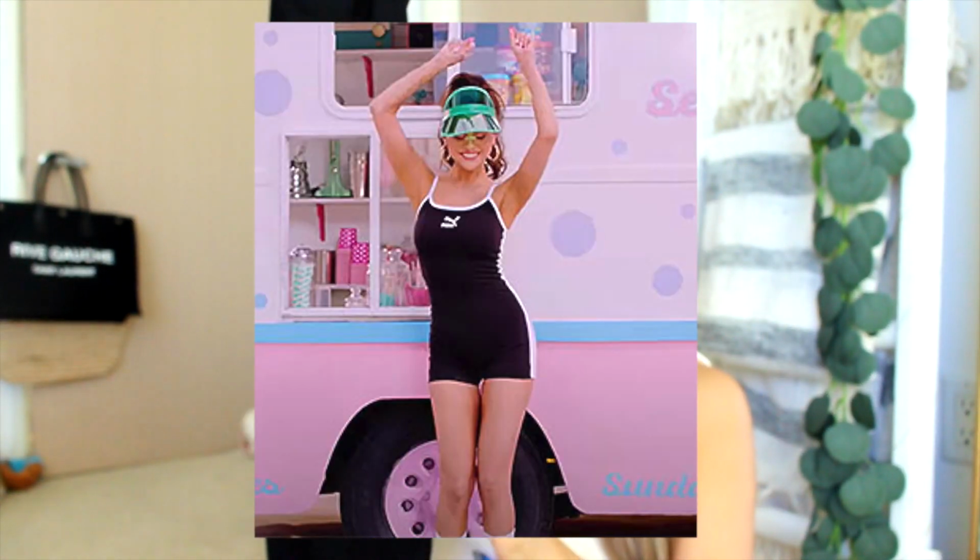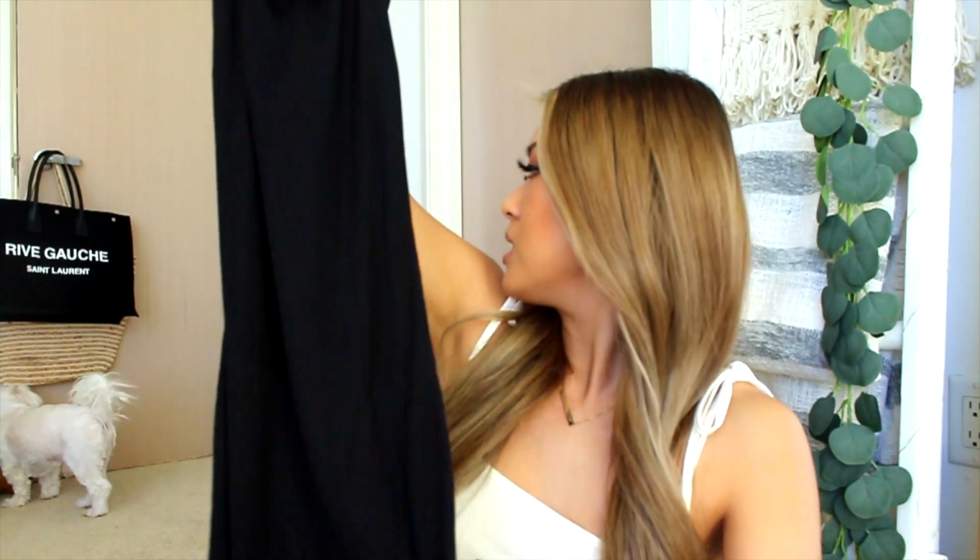And the next dress that I got, oh my gosh, I got this because it reminded me of Blackpink and Selena Gomez's song Ice Cream. She wore this really similar romper from Puma, I think. But this one's a dress.